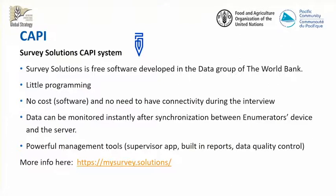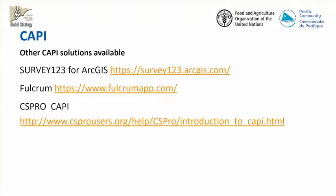The data can be monitored. The supervisor can monitor data in real time and has powerful management tools like built-in reports and data quality control. So there's a map report in the server where we can take a look at what's going on in the field, etc. I put here the link if you want further information. As I was telling, this is not a module where we are going to explain in detail what a CAPI is, but okay.